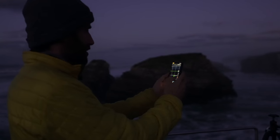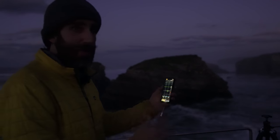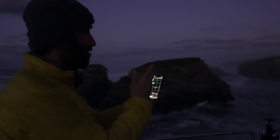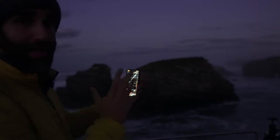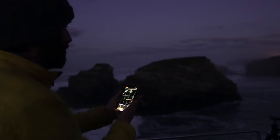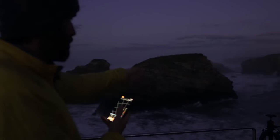All right, so I'm gonna use the app I've talked about many times in this channel. It's called Sun Surveyor. It's just to know where the moon is gonna rise. Looks like I'm at the right spot. The moon is supposed to rise somewhere in between those cliffs. They form like an alley, the shape of an alley.